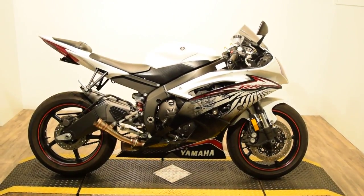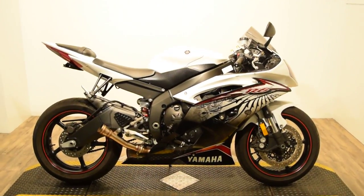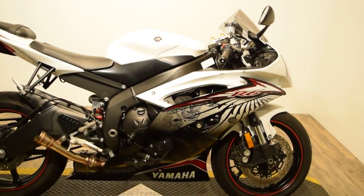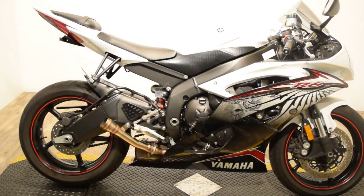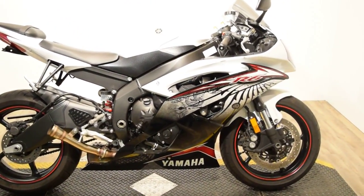Monster Powersports is offering this 2012 Yamaha R6. This bike is really clean. It only has 2,844 miles on it. It has a Graves shorty pipe exhaust. It's got an undertail with integrated turn signals.